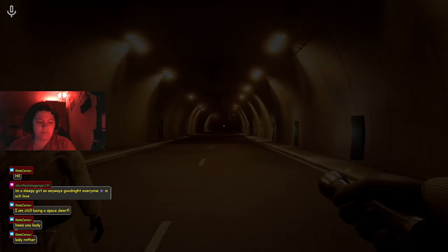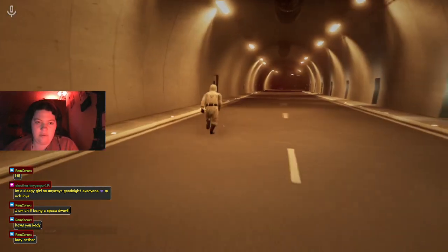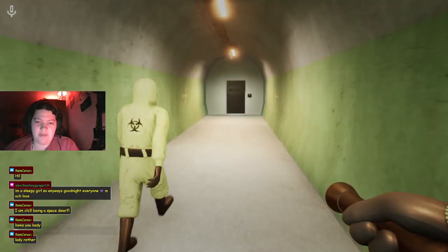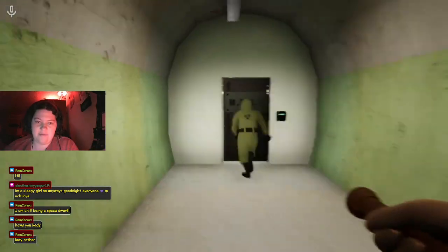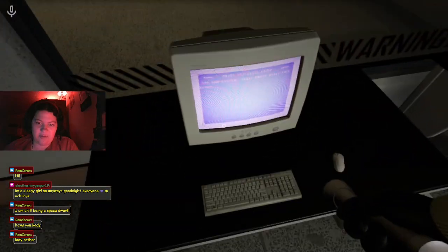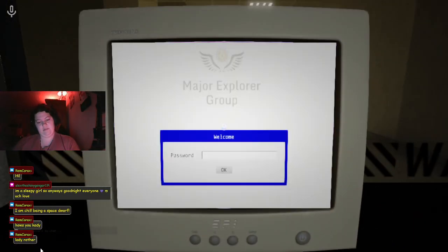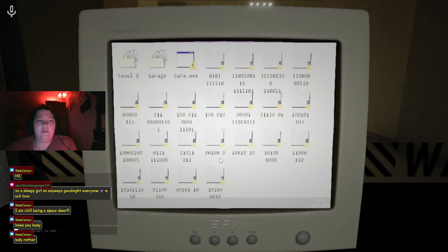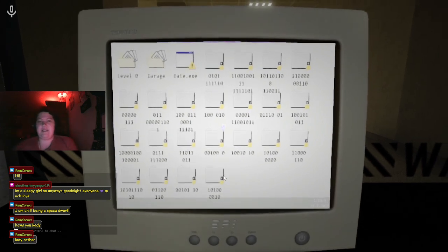Oh. Okay, let's go back to the room and let's see how far we are. I wonder if I'll be able to see any of it. I hope you are. Let me go to this computer. What will happen? Oh, wait. Nope, same thing. Same thing as the last time.